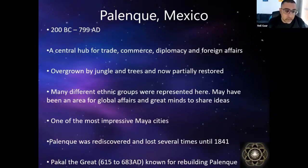Palenque was rediscovered and lost several times until 1841. Just like I spoke about Uxmal, how they never forgot about it. It was always known. And Altun Ha, it was forgotten about, and it was only rediscovered in the late 19th century, right? And so Palenque was actually rediscovered and lost many times until 1841, starting with the first abandonment that happened around 800 to 900 AD.